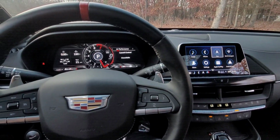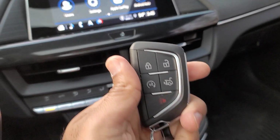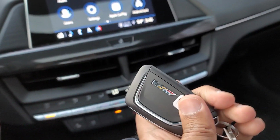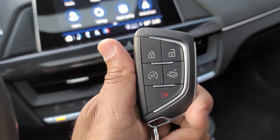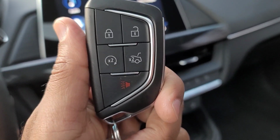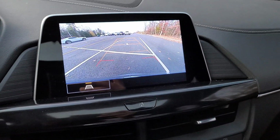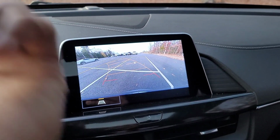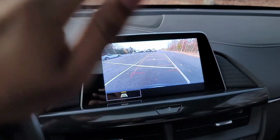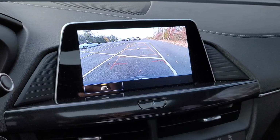and let's go onto the back so that way we see how that space is like. And here is Cadillac's latest key, which is pretty nice in size, very cool looking as well, and it does have remote start built in. And you also can remote start the car from the phone if you have your OnStar account set up already. Now if we put the car in reverse, you get to see the backup camera there, which does have parking sensors not only in the back, it also has them in the front as well. And as you can see, it does give you the trajectory and the distance of where the vehicle is going once you got the car in reverse.